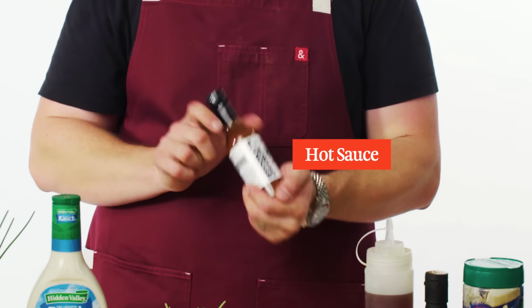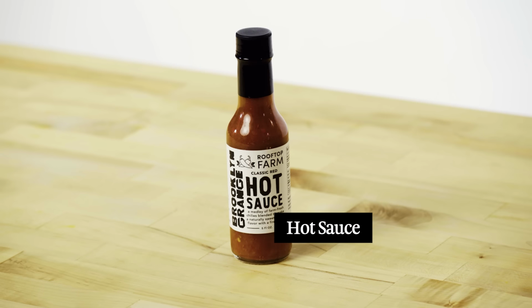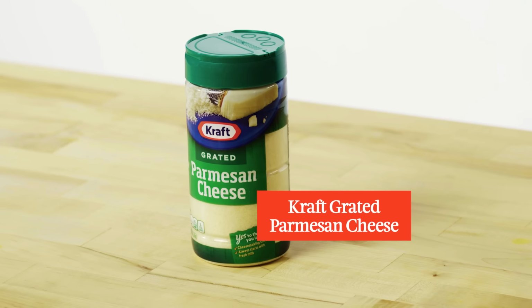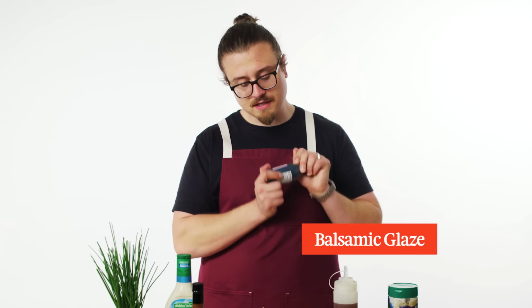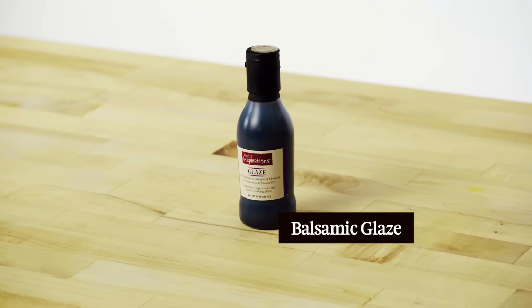Let's talk hot sauce. This is not just spicy. It's also acidic, and I don't want any more acidity on this pizza. It's level and it's already balanced. Kraft grated Parmesan cheese. This is like mostly potato starch or like wood chips or something. I would never use this at all. Balsamic glaze. It's so overpowering. All you're gonna taste is balsamic glaze, and that ruins all of our hard work.